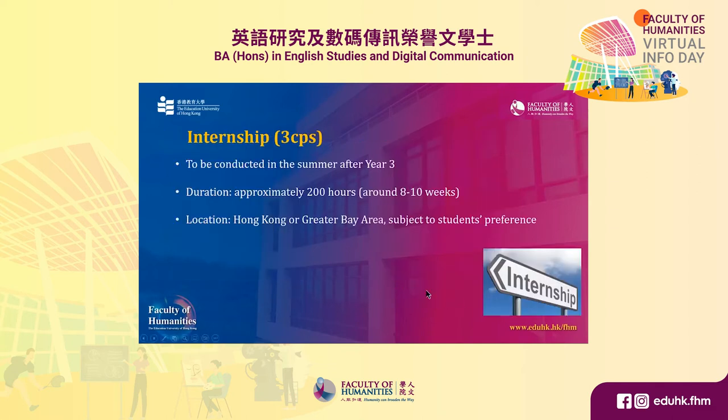As I mentioned before, we have an important component, which is an internship. This internship will be conducted in the summer after the year 3 study. The duration would be approximately 200 hours, which means around 8 to 10 weeks. The location is mainly in Hong Kong or some cities in the Greater Bay Area.